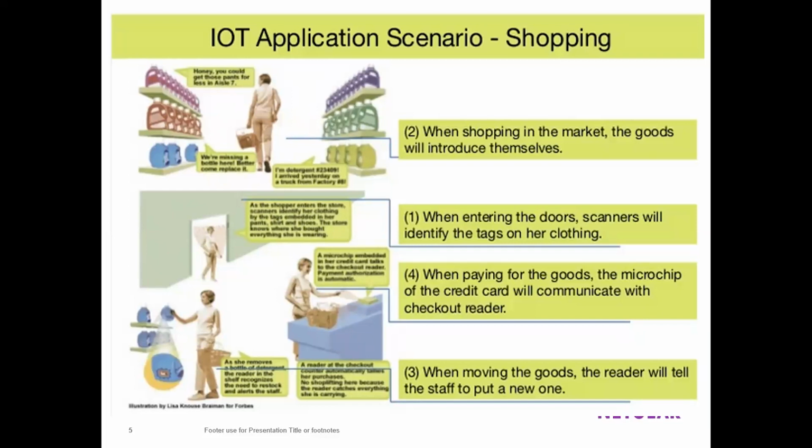So almost all the different verticals are going to be impacted in this IoT era. Just to let you know, an example about IoT in the shopping center: automatically, when you enter the shop, you get scanned, and the system will know your preferences, what you need, what you used to buy. So that's going to be done automatically.